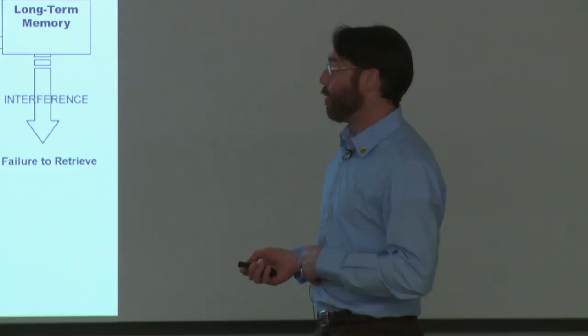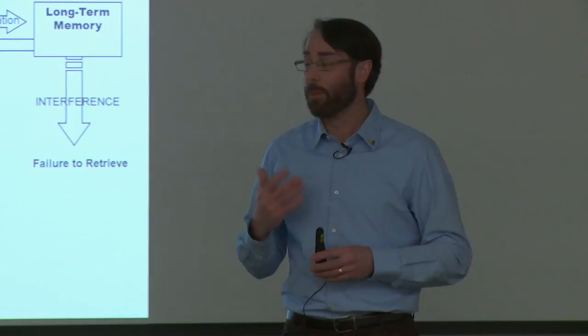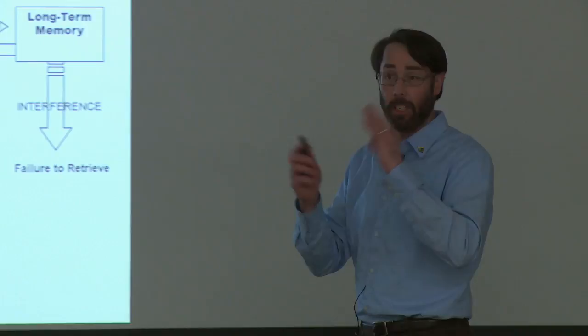How do you keep rehearsing it? I think these mnemonic devices are really important. People use them all the time to think, okay, I just learned that person's name, what does that remind me of, and they start linking it together. And I think that's a really good strategy to get things into this long-term memory store.